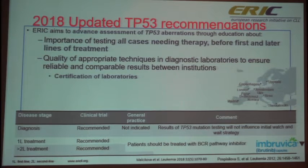Do I need to repeat this test if the patient relapses? The answer is also yes. You need to repeat it on relapse.